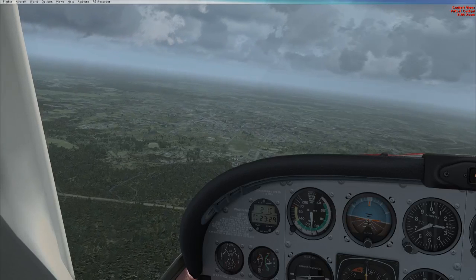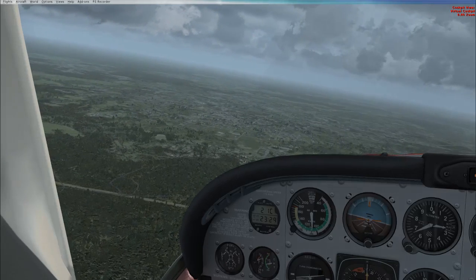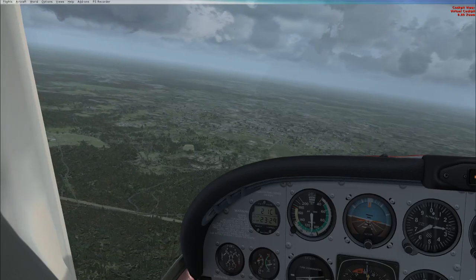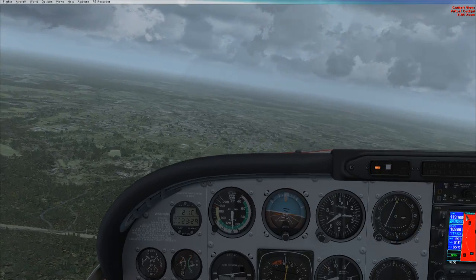Jacksonville approach, Cessna 394, cancel flight following. Cessna 394, Jacksonville approach, cancellation received, squawk 1200, frequency change approved.